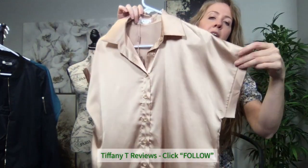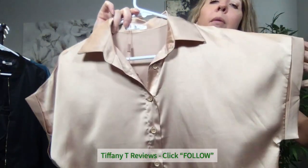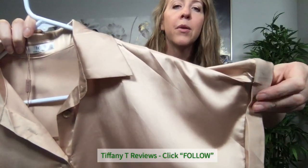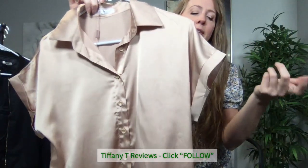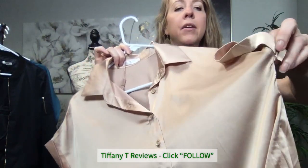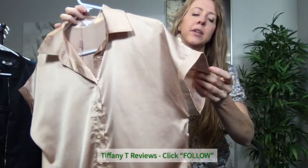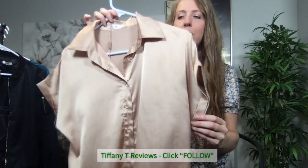And then this one actually has cuffs on the sleeves. So let me show you up close. And the sleeves are actually sewn. So the cuff, there we go, is actually sewn. So it's not going to come undone and look messy. And it's also sewn at the bottom of the sleeve as well. There we go. So you can see that. So the cuff is going to stay the way it is and look really nice, look really sharp.